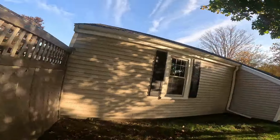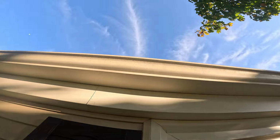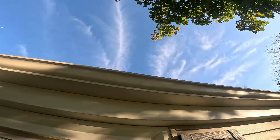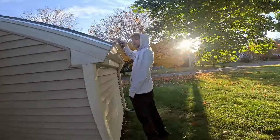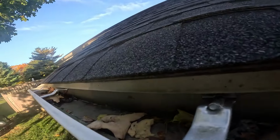Typical. Even right here is not that dirty. We got some stuff on the windowsill, on the gutter a little bit. Gutter clean? Oh yeah. Gutter clean from the ground.